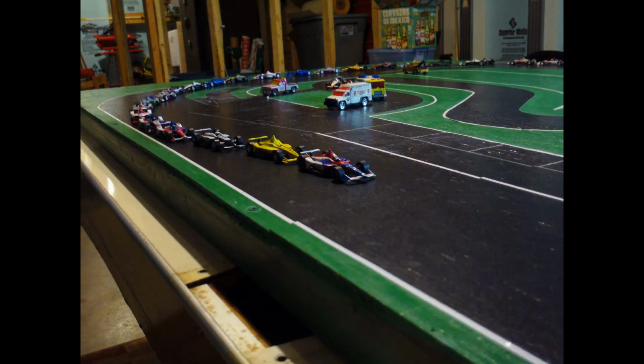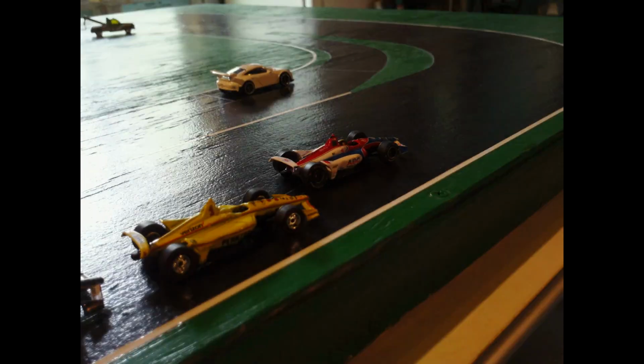2.5 laps to go out of turn 4 now. It's going to be 2 laps to go. Brandon Burt still leading the way over Dan Ripples and Kyle Larson. We're going to go on board with John Whitaker.